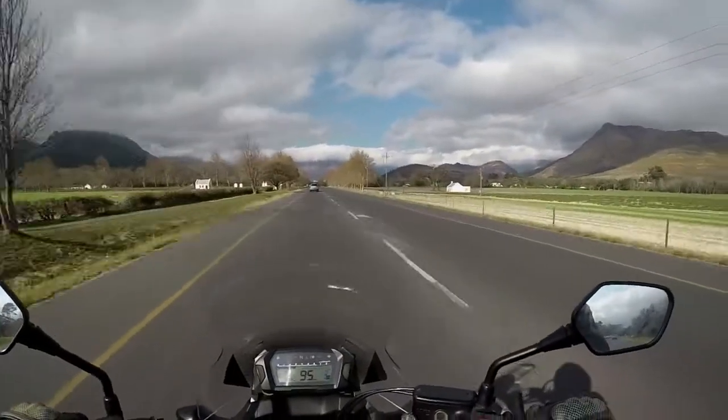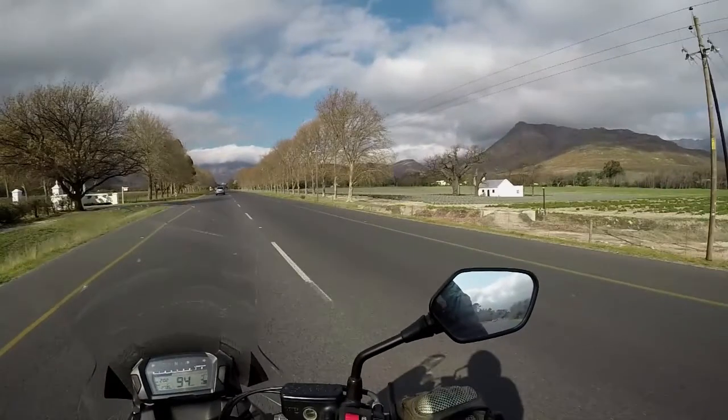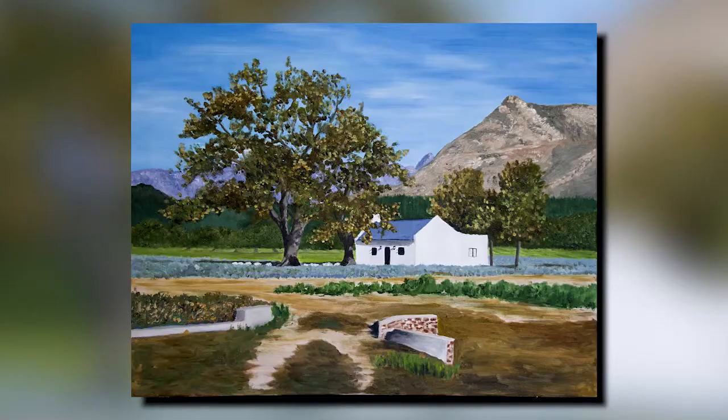Right, friends, there's a building there. I did a painting of it, and I'll show you what it looks like. Yes, besides being a marriage officer and a photographer and videographer, I'm also an artist, and that particular building is one I painted a while back. It's on screen now, so you can have a look at it.